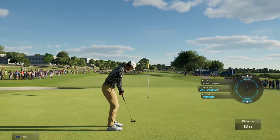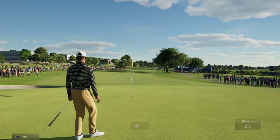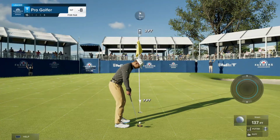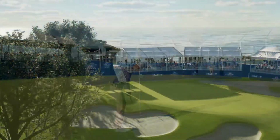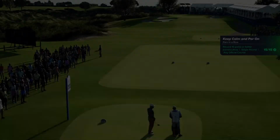Now look at this one come back. Not a bad effort right there from long range. Big breaking putt. He just didn't quite read it right, but it'll be an easy par. Currently 8 under for the tournament.